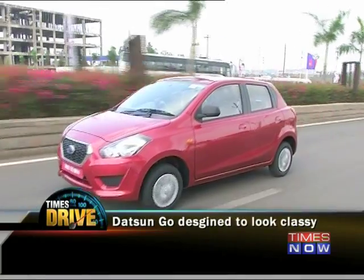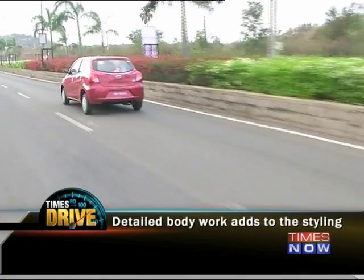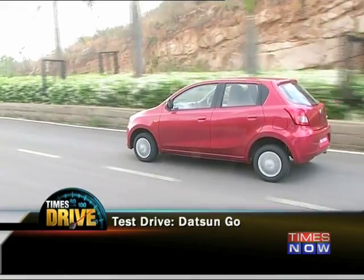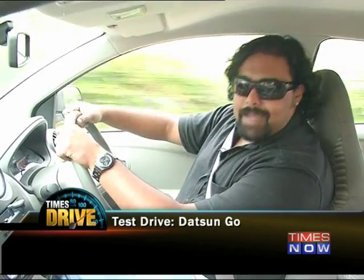For years we've been told that small, cheap cars need to be designed like wagons because contouring and detailed bodywork costs money and the low-end buyer doesn't have that money to spend. With the Eon, Hyundai took that principle and asked it to leave. And Datsun has taken it forward.